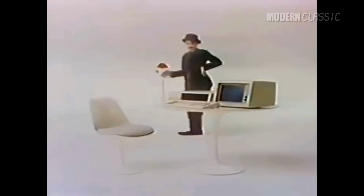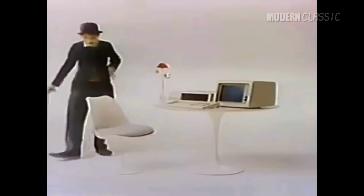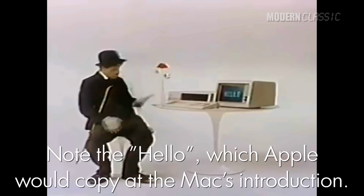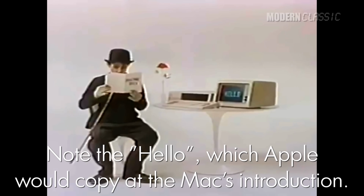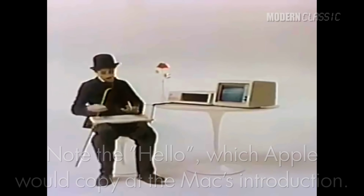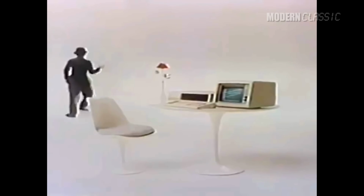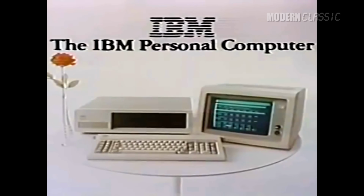IBM PC can. IBM put a lot of what it knows about computers into the new IBM personal computer. Not to make it complicated, but to make it simple. So it's easy to understand and easy to use. IBM made its personal computer to help a person be more productive, to help a person be more creative. And those are good reasons for a person to feel good. The IBM personal computer, coming to selected stores across the country.